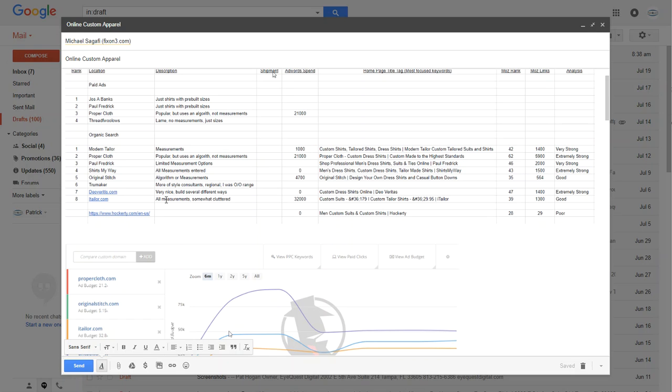iTailor is another really strong one, because they're doing exactly what this company's doing, and they've been around for a while. They're spending $32,000 a month on AdWords, and their homepage title tag just says it: custom suits. Pretty smart to put in. It's supposed to be a dollar sign.